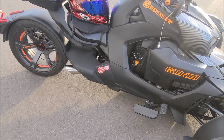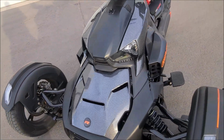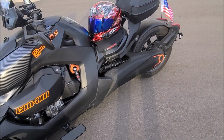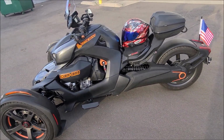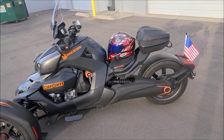So yeah, I was watching Byron's video, where he said to use a jack to lift up the exhaust, and that'll make it a lot easier. But I still struggled, man. I had a hard time with this thing. I ended up using a couple of boxes and some shoes to hold up the exhaust a little bit because I didn't have anybody to help me.